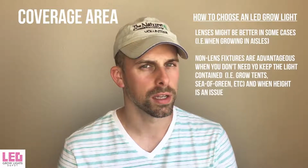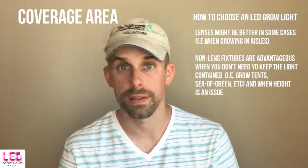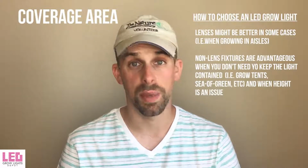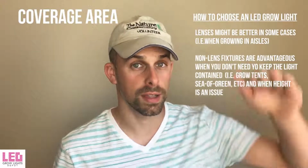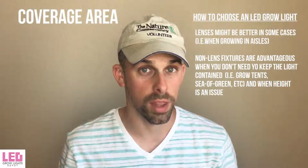So I'm not going to comment here on which style, whether it's lenses or no lenses, is better for your grow, because it really depends on your application or preference. Different manufacturers have different opinions on lenses, which affects the way that their lights are used. In general, lenses determine how close that light can get to the top of the plants and how that light is concentrated down on the plants.